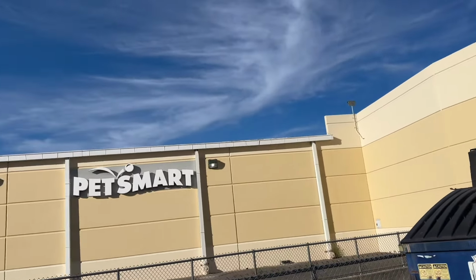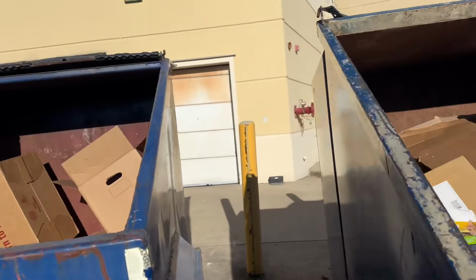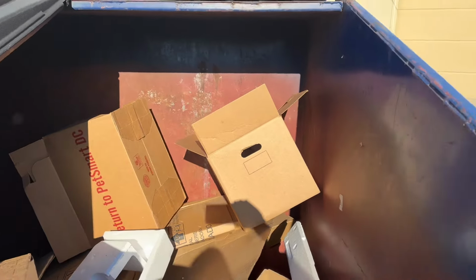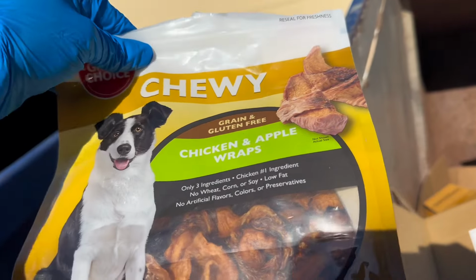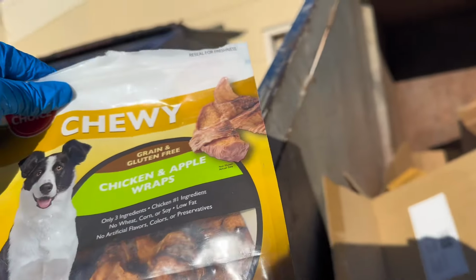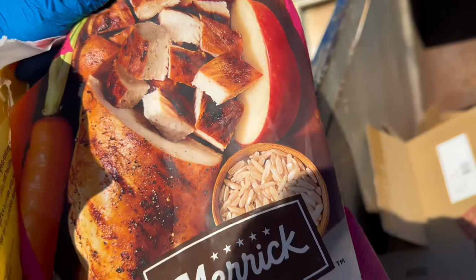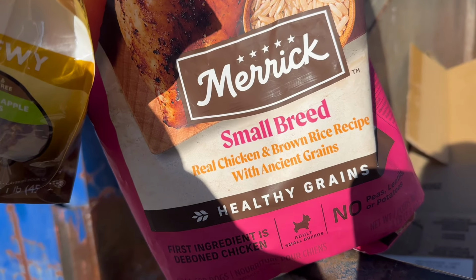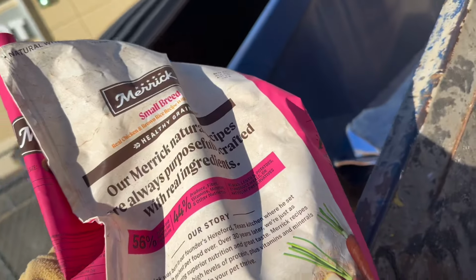Hey everybody, I'm at PetSmart. And of course, I've already looked in this dumpster. This one didn't have anything, unless I'm too short. Y'all see something I don't. Y'all can look, skim over. And look what I found. Some chewy chicken apple wraps. Treats, I guess. And then a bag of this small breed Merrick healthy grain brown recipe with ancient grains. Real chicken and brown rice. Okay. And it's probably like half a bag.